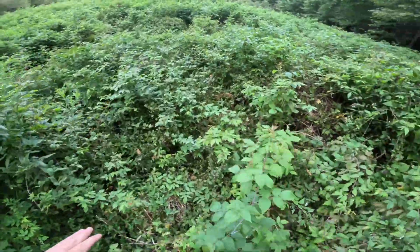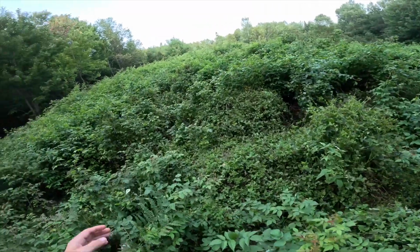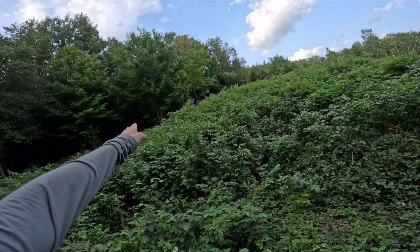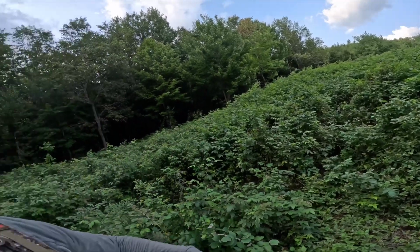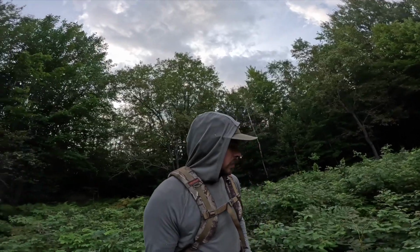So what I'm going to do is I'm going to make my way through all these runs that you're seeing here. You got all sorts of crisscrossing, right? And all this dark timber over here that's super thick. I'm going to see if I can find a run coming out with maybe some rubs on it. A lot of blackberry bushes in here, so I'm going to step out instead of running into a black bear without a gun.